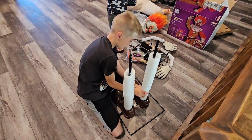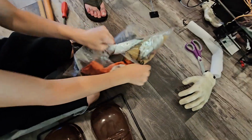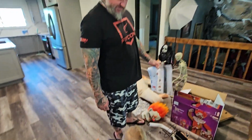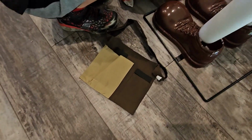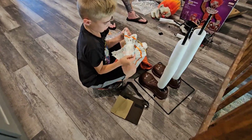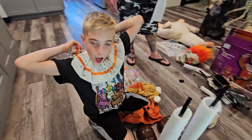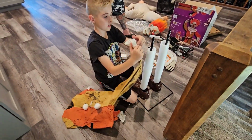Gotta put his onesie on. Oh, start to put his little onesie. We've got a onesie. It's our first onesie, babe. Adorable. Yeah, well, I bet the other clowns had onesies. Oh, yep, there's his tool bag right here. Oh, that's a nice ruffle, Max. Ruffalicious. There we go. You look beautiful. Yeah, you're doing great.